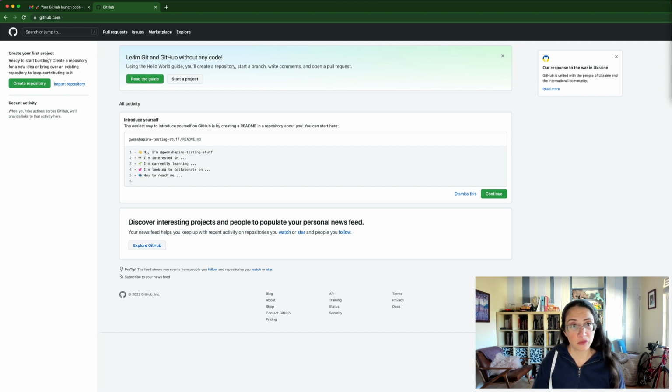And then if I'm not ready to create my project, it will show me how to use it, and they'll give me a hello world project. I'm wondering why they want me to learn Git and GitHub without any code. Is there a use case for GitHub for people who don't code? I guess documentation, right? Oh, and GitHub Pages. So there is some use case for that, and they clearly don't know. They didn't ask me when I signed up whether I can code or not.